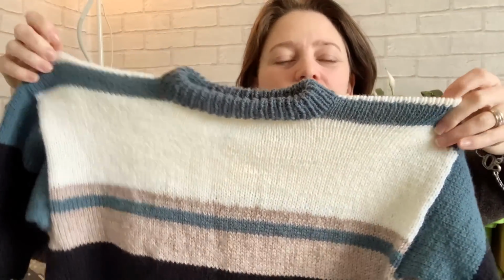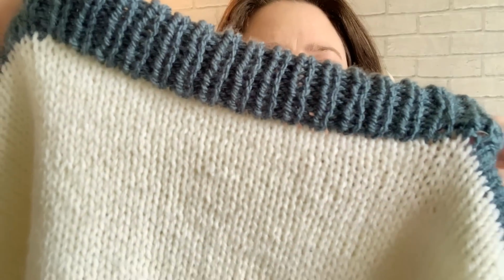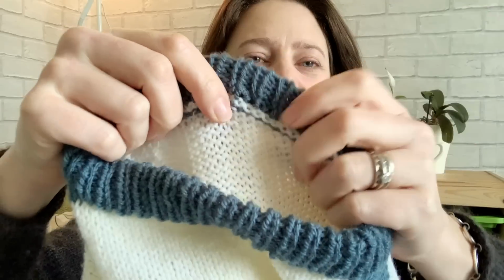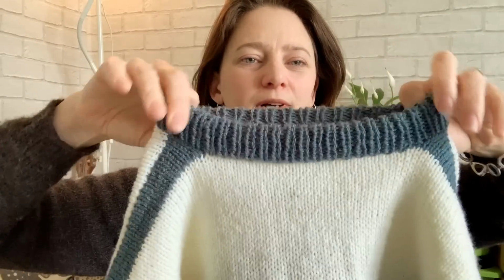So I showed this last time when I was sitting in the forest, and the body is now done. So this one's looking great. I'm very happy with it. It is 100% acrylic, so not the best yarn. Drop shoulder with a double rolled collar. It's got an elastic thread running through it as well, just to make it a little bit stretchier, because I was worried it might be a bit tight, but it's fine. I have tried it on.